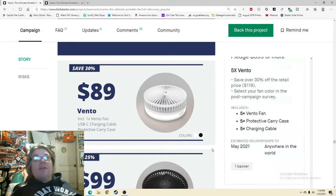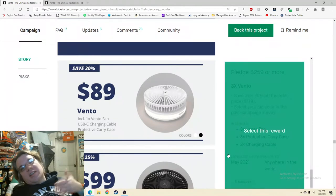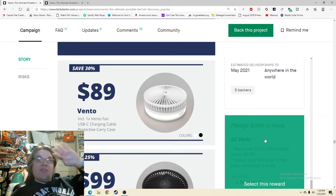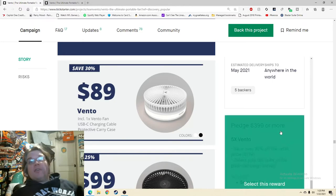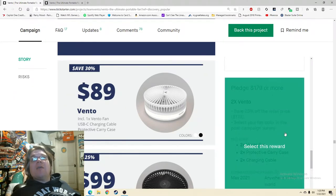Like, look at this pledge level here. Five Ventos. One backer. You know, so that tells me that this is the kind of thing that you can handle in add-ons. This could be an add-on. You know, the add-on is, if you add on this much, you get an extra one. If you add on this much, you're going to get two extra ones. If you add on this much, you get three extra ones. Very simple. Not here cluttering things. Heck, get rid of the two times.